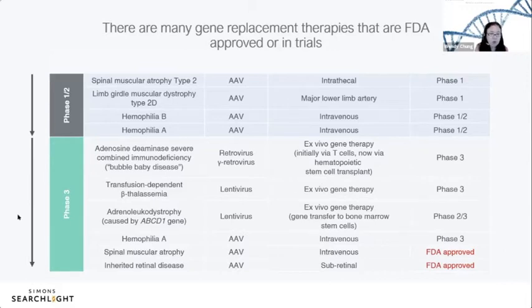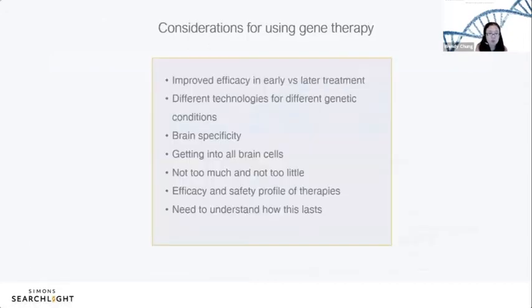Although I'm not going to go into it today, there are many, many other conditions that are currently being studied in what we call clinical trials. In other words, we're still testing them. Other brain conditions, so importantly here, adrenoleukodystrophy, another brain condition that I think is going to give us significant experience in terms of how we can do this for neurological diseases.